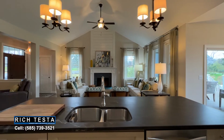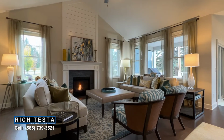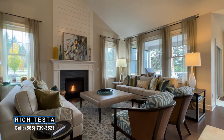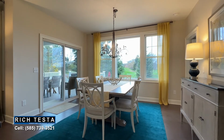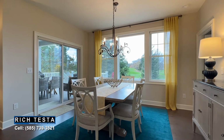Open to the living area with a wall of windows and a gas fireplace with a decorative accent wall and mantel, and a dining area with deck access and a picture window, all with beautiful hardwood floors and golf course views.